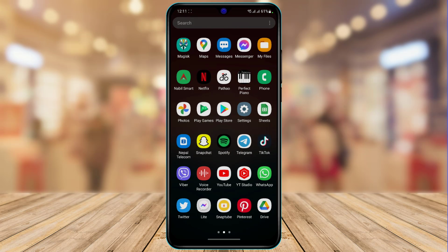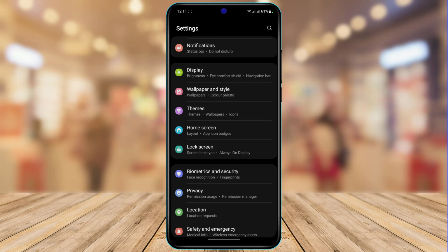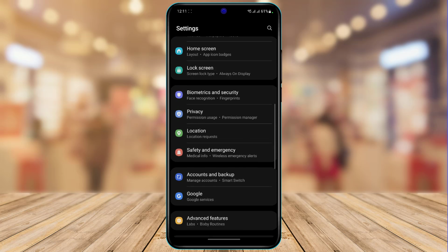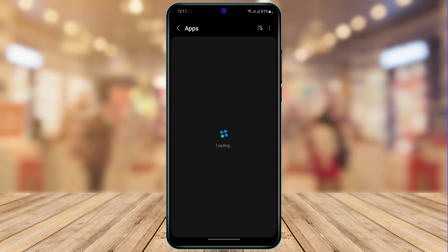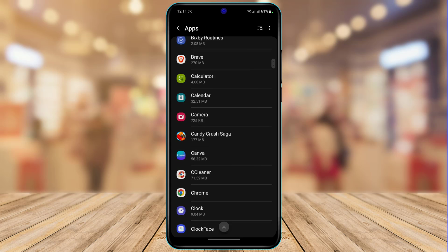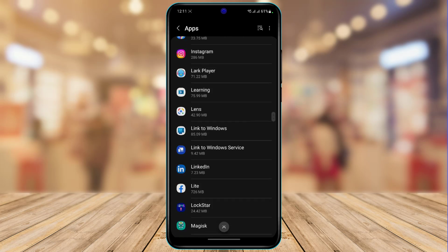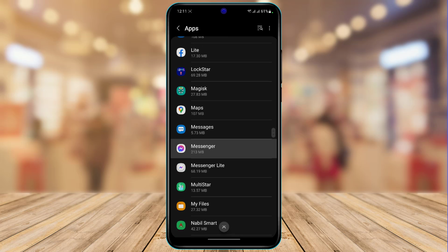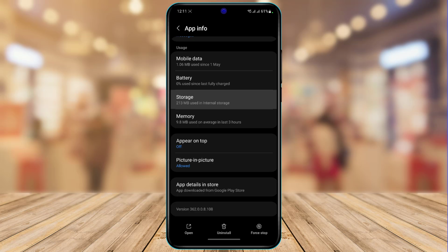Now the third thing I would recommend doing is simply open your settings and reset the messenger app. And in order to reset the messenger app, we are going to go to the apps section first of all on our home screen. Once we go to the apps section, we want to scroll down over here and find messenger. So look for the application called messenger and tap on messenger here. Once you tap on messenger, at the bottom you need to go ahead and tap on storage.